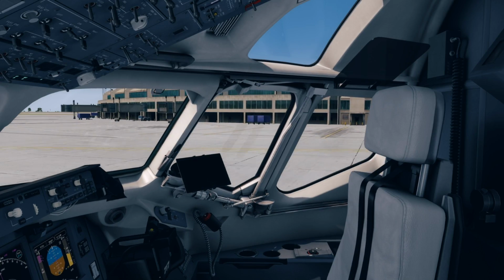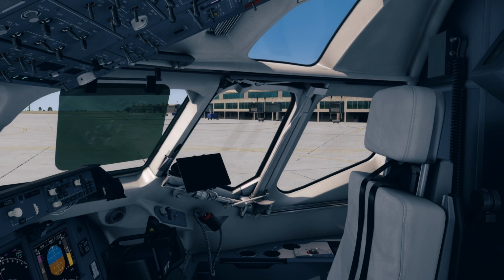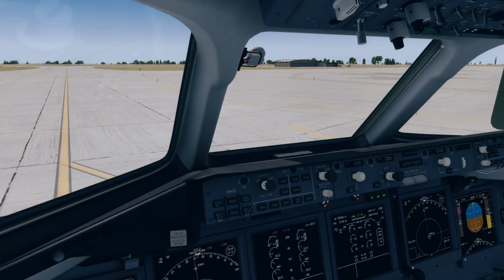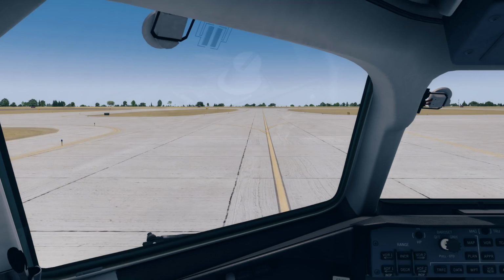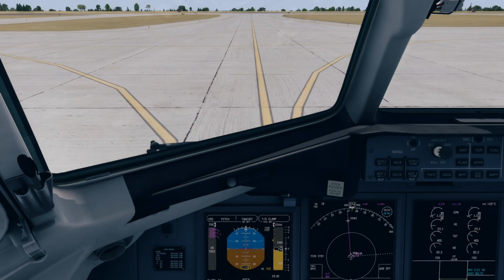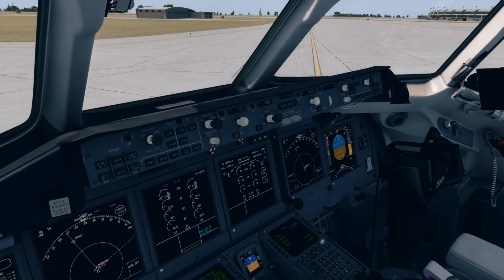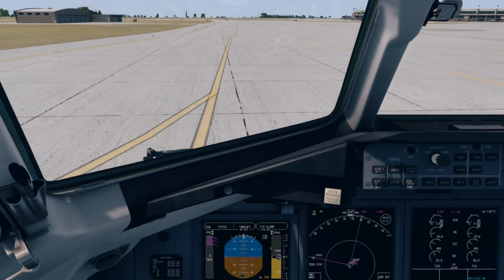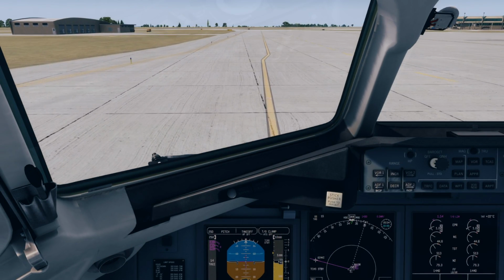Taxiing by all the Southwest gates over here. Cool thing about this plane, watch this. You can pull the little sunscreen down so you can block the sun. I think that's a neat little feature. Stow that back away. Alright, making a right onto Lima now, and we're going to follow Lima down to Mike. If I can taxi the plane, wow. Haven't flown this airplane in a while, so.